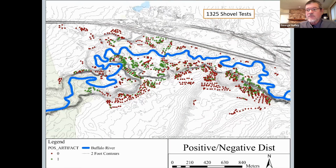1,325 shovel tests, about 30% were positive. As I said, we found sites in the bluff top and in the floodplain. The floodplain was primarily characterized by bone, bison bone. So there's a lot of killing and processing of bison in the floodplain. In the bluff tops, bison bone is present, but it's less common.